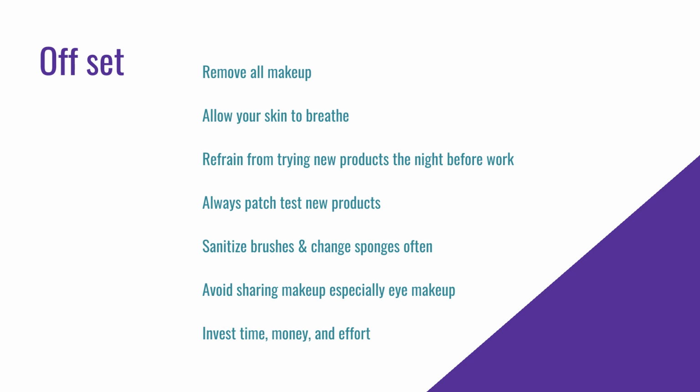When you are offset, you want to remove all of the makeup, thoroughly remove it, do a double cleanse if you need to. The face wipes are not always the best way to remove it, they can be abrasive. So, oils and removers are typically a better choice. Allow your skin to breathe as much as possible.